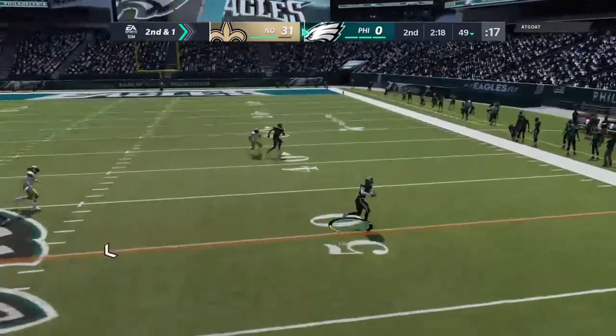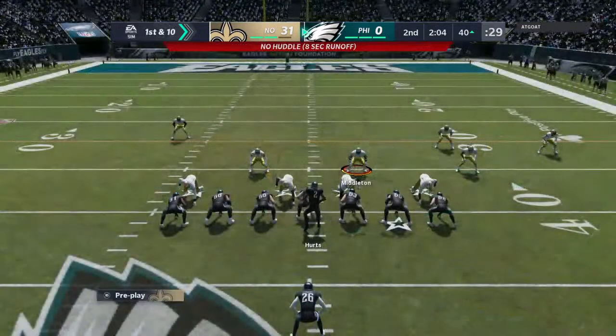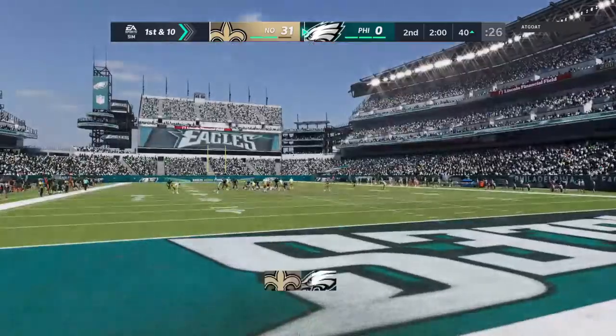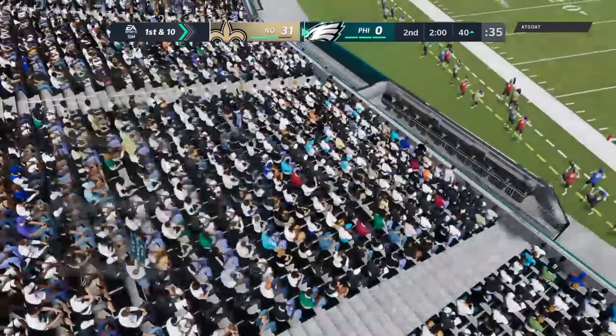Second down, here's... Oh, I ran straight past him. That's my sack. This is going to be another first down as the tackle's made at the Saints 40. 11 yards there, first down. And we've hit the 2-minute mark in this first half of action.